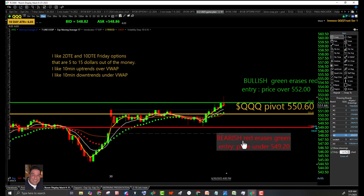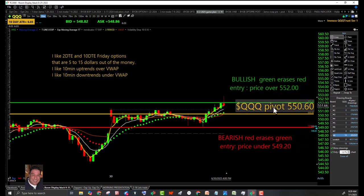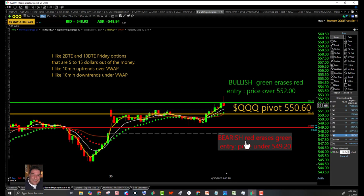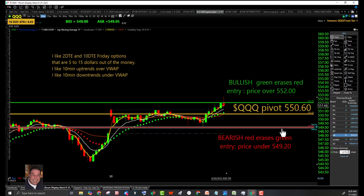All right, QQQ pivot: 550.60. Above it, I'm a bull. Below it, I'm a bear. Bullish: green erases red entry over 552. Bearish: red erases green entry under 549.20. You can see we're under 549.20 now.